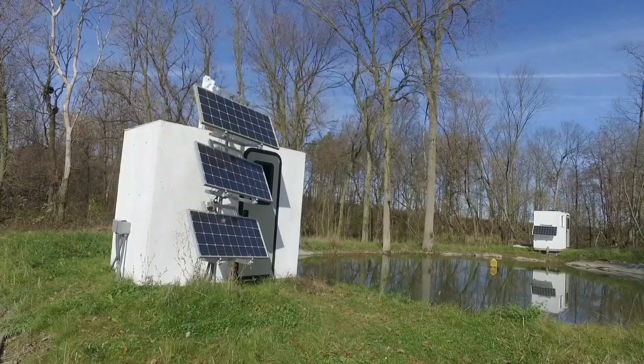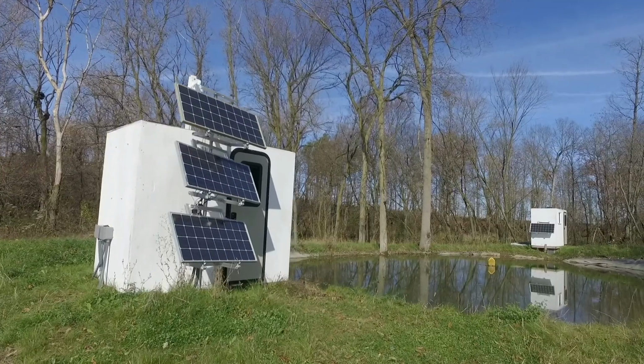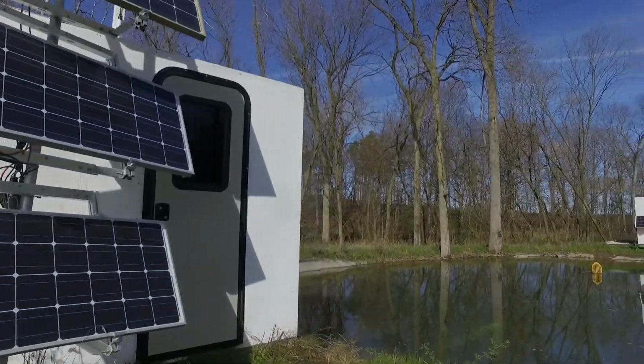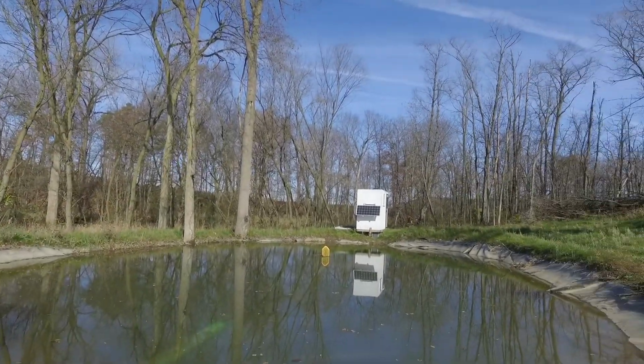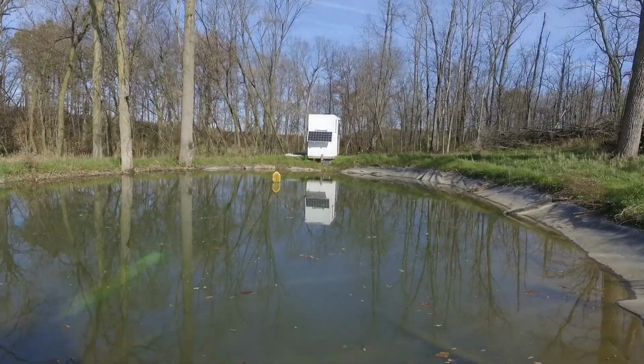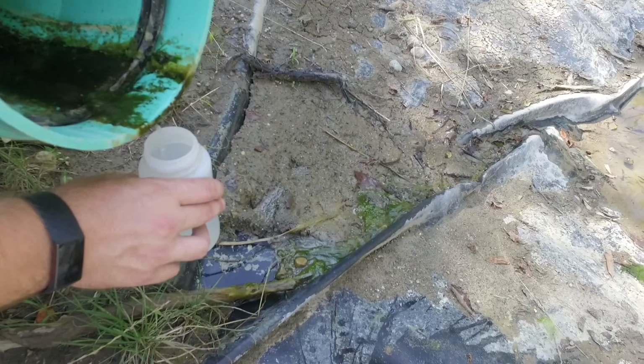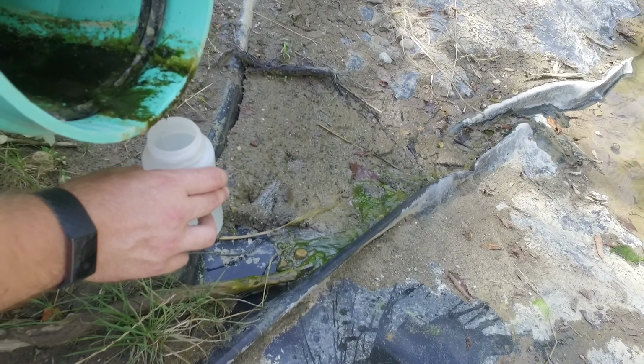Our second stage goes on to another pond before it leaves the system, and in that stage we have basically filtration methods that we use to absorb the phosphorus out of the water solution. So we're testing a number of different things out here.